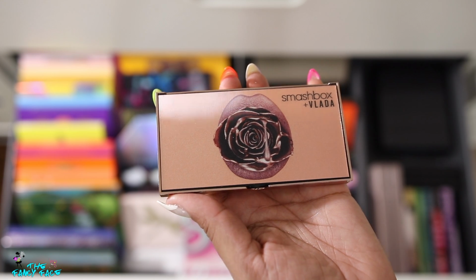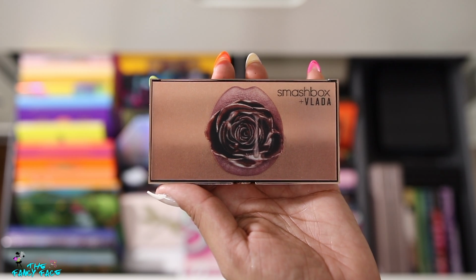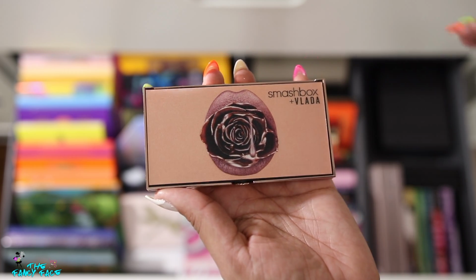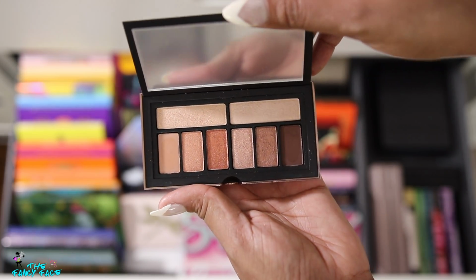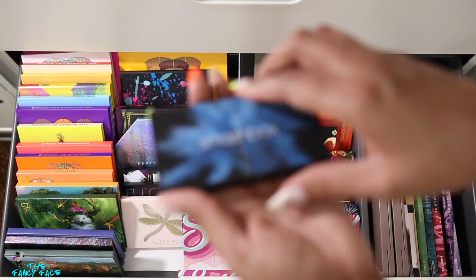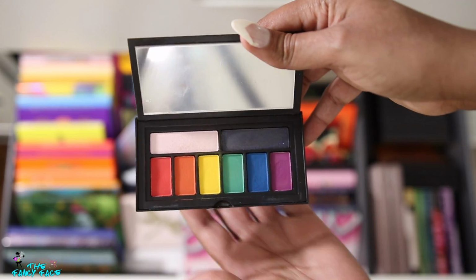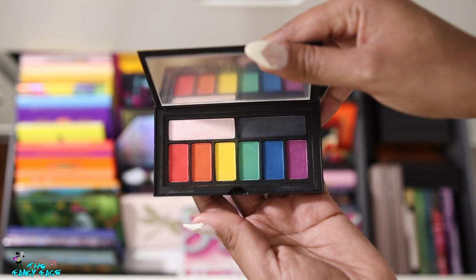Then back here I have all the Smashbox mini palettes. Well, all the ones I have. I don't have all of them anymore because they're quite a lot. But this is the Smashbox and Vlada palette. It's really nice because it's like rose gold shades. Pretty. Then we have the Brights palette. Is that what it's called? No, this one is the Bold. I really did like this palette.